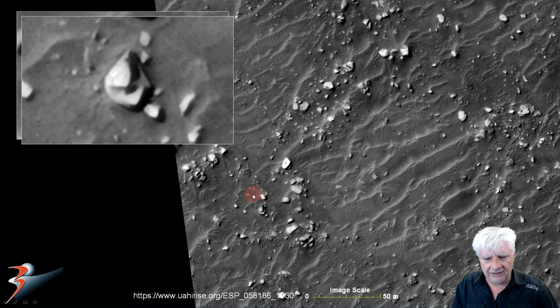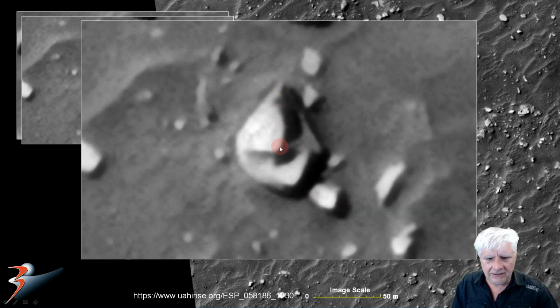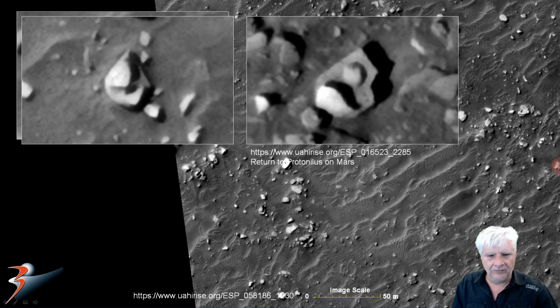This piece over here seems to have 2 little triangular objects on top of it, and that's about 6 meters wide. Check out the 2 little triangles over here. Got parallel lines, 90-degree angles to that as well. And there's a similar one. This is from Return to Reconnaissance on Mars. Check out the strange similarities there.